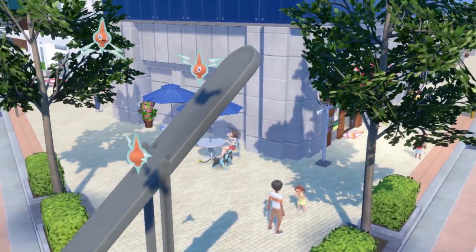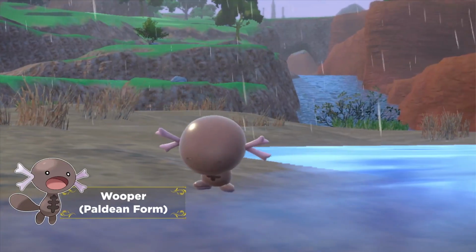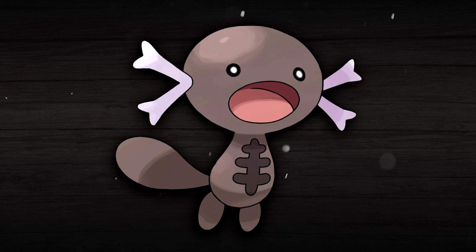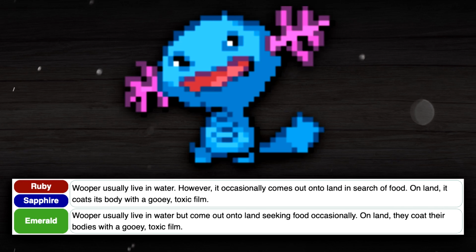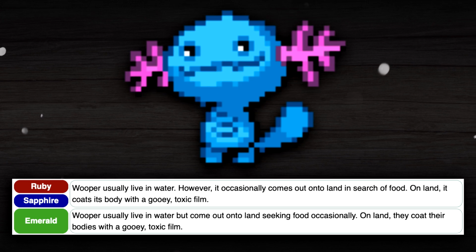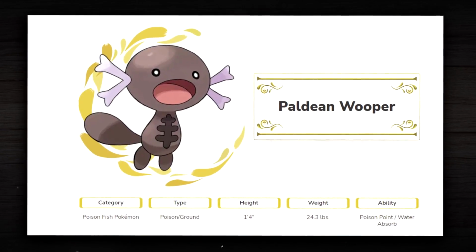Regional variants are another form of Pokemon making a return in these games as well, and the one that was revealed to us prior to the game's release was Paldean Wooper. What's interesting about Paldean Wooper, though, is that it seems to be the case that it was possibly inspired by Wooper's own Pokedex entries, as many of them describe how Wooper coats itself with a poisonous film whenever it walks on solid ground, and wouldn't you know it, Paldean Wooper just happens to be poison ground type.